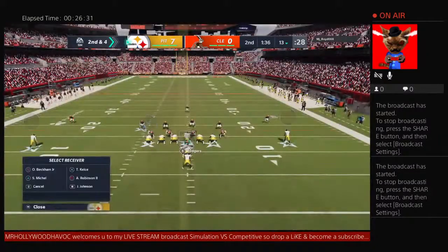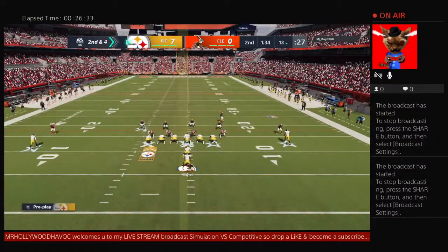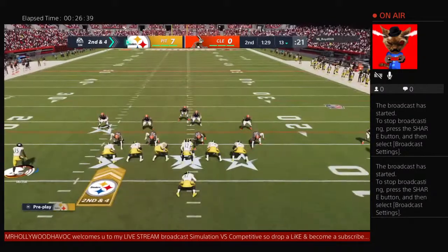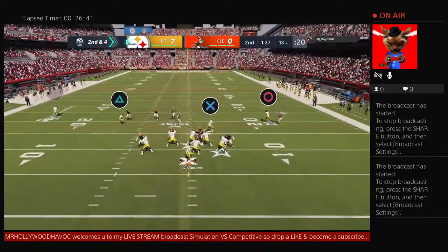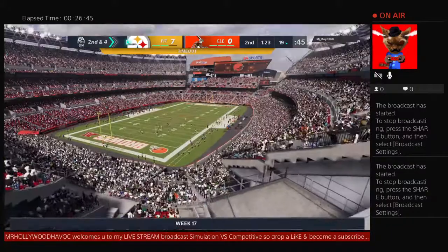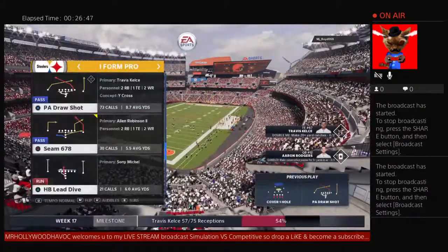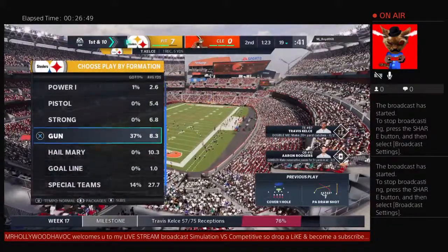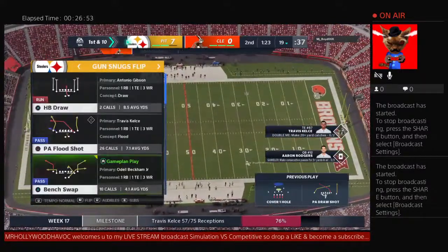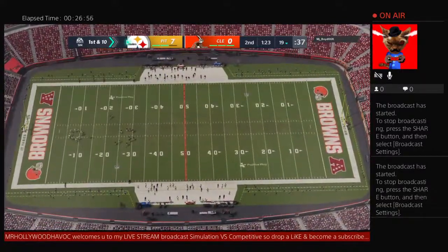The last run got 6. Now 2nd and 4. Throwing now is Rodgers. Complete, the tight end, Kelsey. Now the Steelers use the first of their 3 timeouts, as they'll get a chance to talk it over after picking up the first down. First down, Steelers.